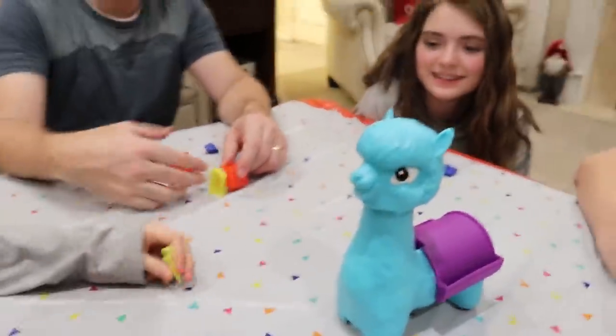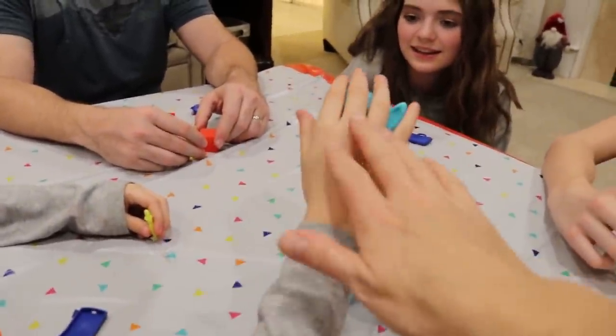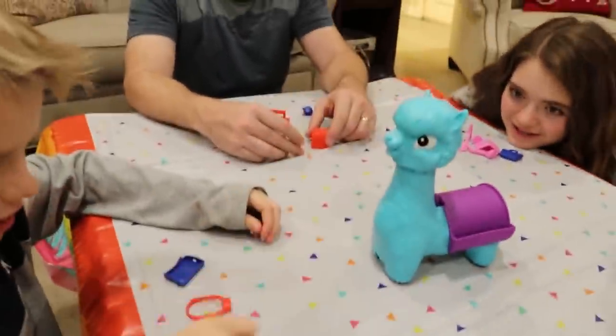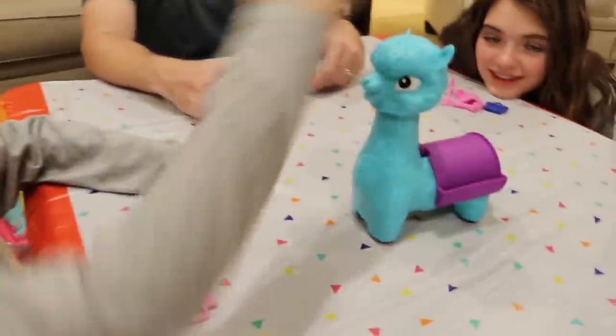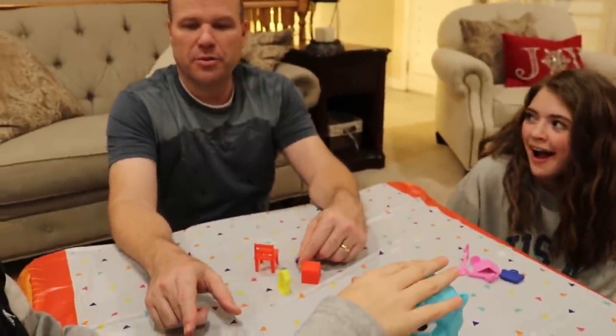Okay, so you push the head down. This time you can only use one hand. Then you gotta use that same hand to grab the item, put it on, and then push it down when it's the end of the turn. Oh, so one. No, two-handed. Yeah. Oh, nice. Okay, so push the head. Grab your item, then push the head again. Show everybody what you've got.